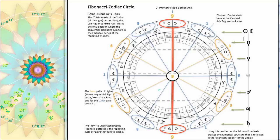And that's what Russell did. We take the last half of Gemini with the first half of Cancer to get the zero Cancer value, and you get 9 plus 1 equals 10, which reduces to a 1. So 1 is the value of this axis by taking the last half of Gemini with the first half of Cancer. Let's do another example.